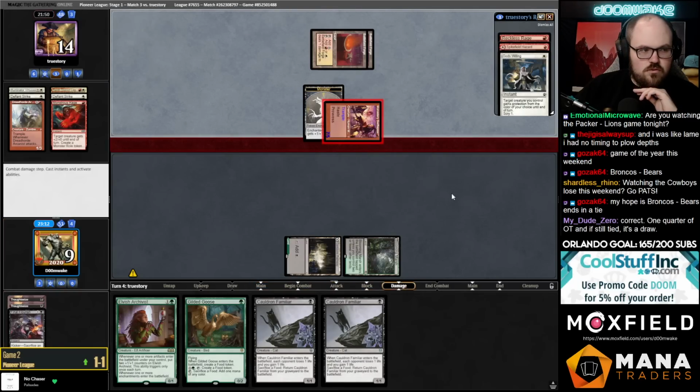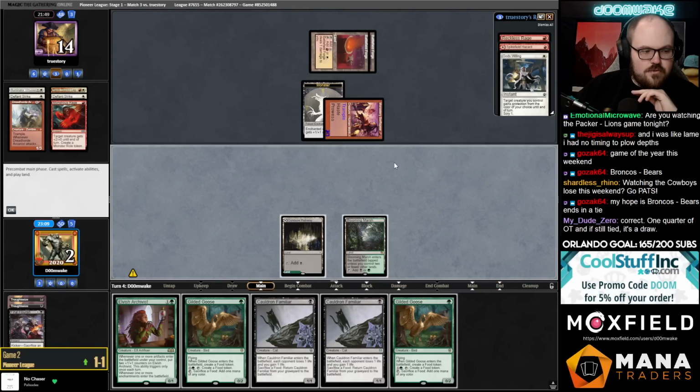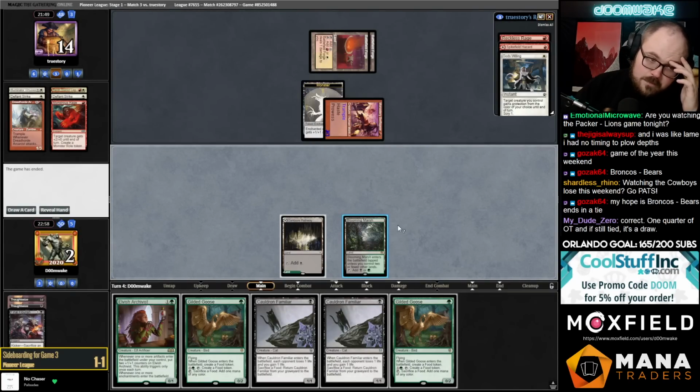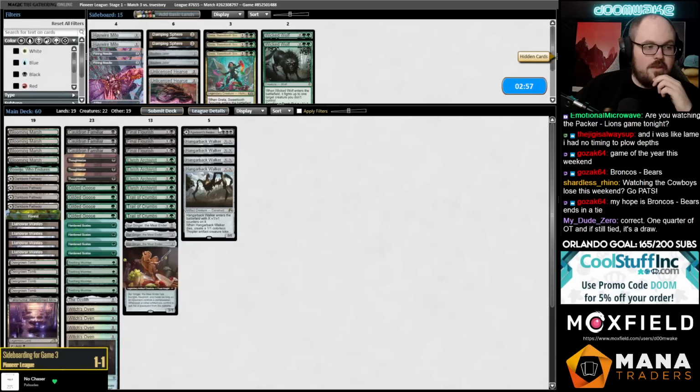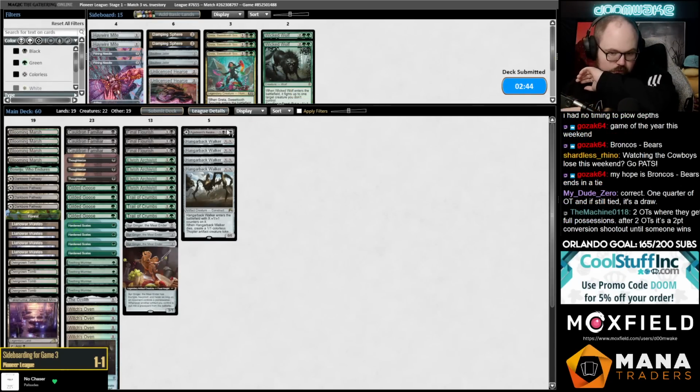Go to 2. And we know their hand is Rage, Spike Field, God's Willing. So if I play 2 creatures, they Spike Field this, God's Willing green. So I'm dead. Okay, in 3. Okay, I die.